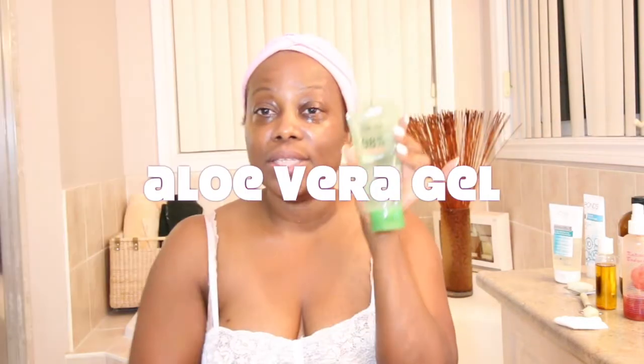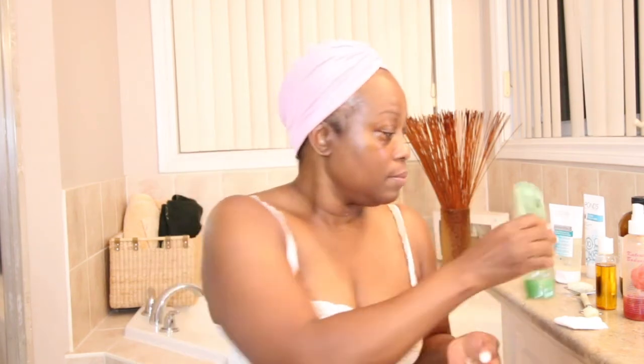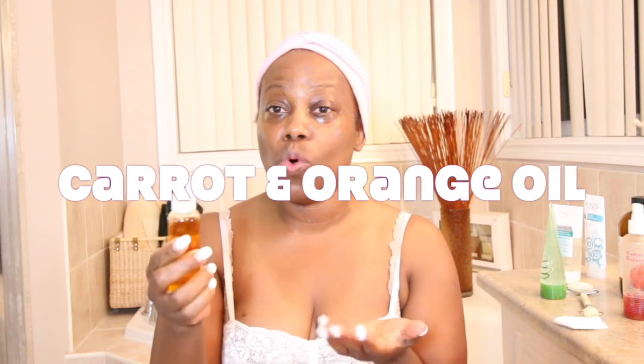So now it's time for the moisturizer. What I use is aloe vera gel. Aloe vera gel, super anti-aging, super for tightening up your skin. So I use a little bit of aloe vera gel. And this is oil that is made by me, my DIY. This is carrot mixed with orange together. I make two of them separately, but I mix them up in one bottle. So I mix it up with my aloe vera. Oh my God, carrot oil, orange oil, excellent for skin discoloration.